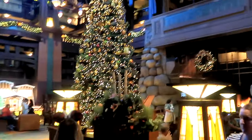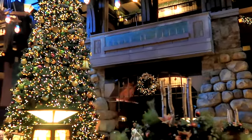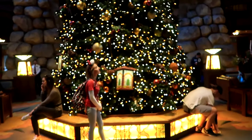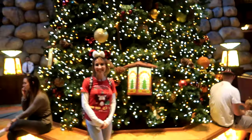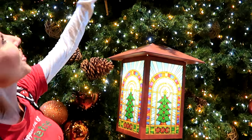First thing you see as you step into the lobby is this stunning 35-foot tall Christmas tree. Let's get closer and check it out. It's really beautiful up close, but I especially love these stained glass ornaments that are hanging all throughout the tree. They're really, really beautiful.